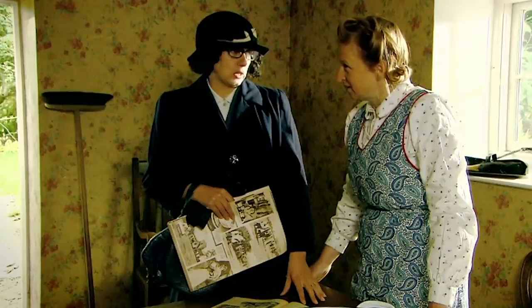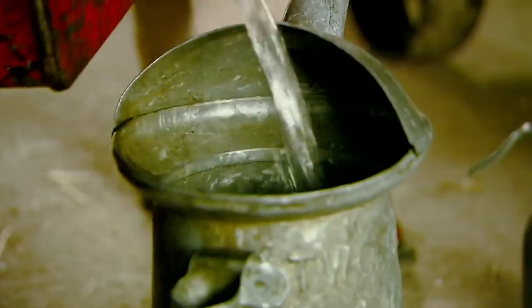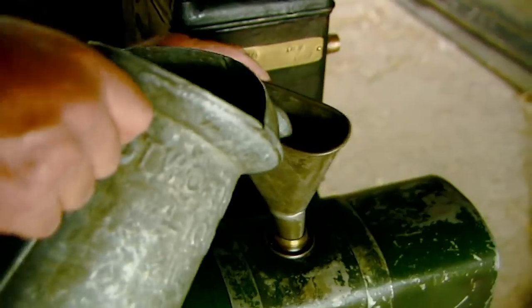Do you have mains electricity? No, not the mains. So the fact that we're not on the grid here, was that common for farms at the outbreak of war? Absolutely. The majority of farms were not on the grid. In 1939, just one in 10 rural houses had mains electricity. But there was an alternative.